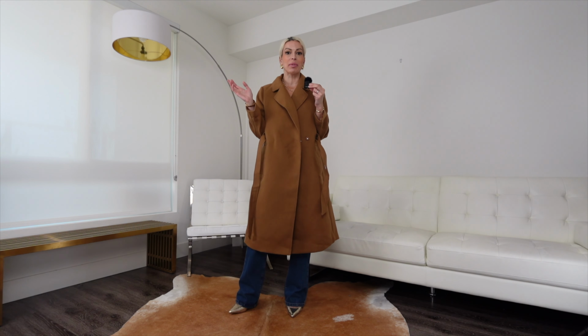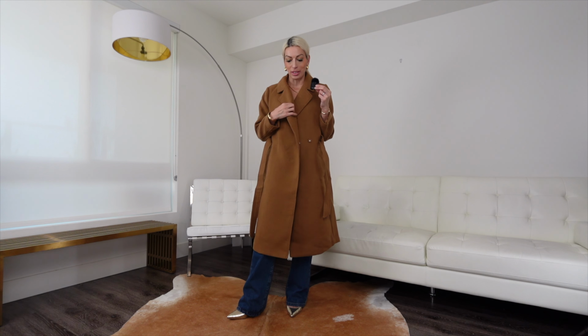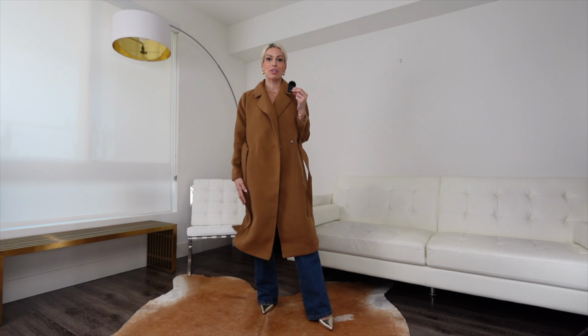For the price point, I think this is a beautiful coat. If you're looking for something inexpensive to get you through the season that you don't want to spend a lot of money on and you need something in this color, I would say then try checking this out.